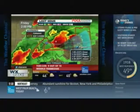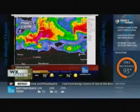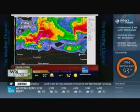Tornado has been sighted with this storm, rotating very strongly. So these could be the kind of long-lived, violent tornadoes. When there's a tornado, it likes to hide right inside that little notch there. If you wait till you can see it, the tornado may be too close. You may not have time to take shelter.